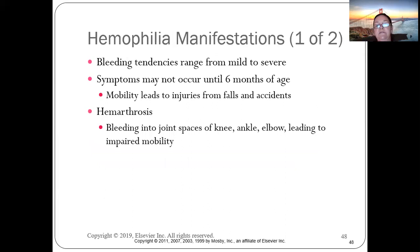Hemophilia manifestations: bleeding tendencies range from mild to severe. Symptoms usually don't occur until about 6 months of age. Usually it's from some fall. And I'll usually have parents say, they are bruising really bad, it wasn't that bad a fall, they just fell down, they just did this, they just did that. And they just start having lots and lots of bruises. Then they'll start having some hemarthrosis, which is bleeding into the joints, the knees, the elbows. So their knees or elbows get really big and swollen, and they're unable to walk. And again, this is maybe when they start walking, like 9, 10 months of age, and we're like, something's going on.